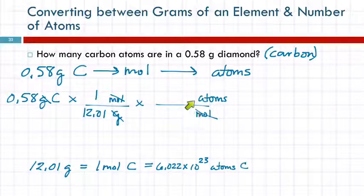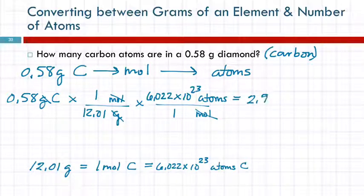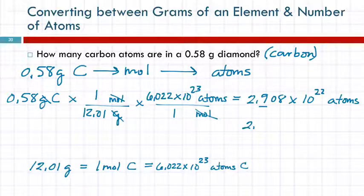And then here, the relationship between atoms, the particles, and mole, the dozen, is Avogadro's number. So Avogadro's number of atoms is 1 mole. So 0.58 divided by 12.01 times 6.022 E23 equals. Should have 2 sig figs. 2.9 times 10 to the 22, and the unit is atoms. That's 2.9 times 10 to the 22 atoms of carbon.